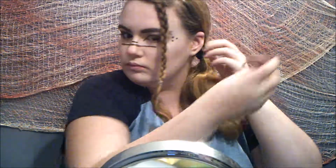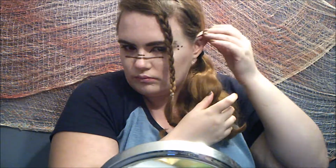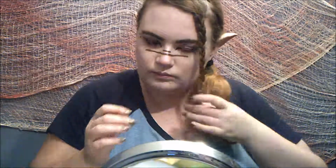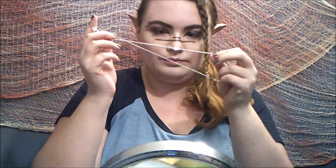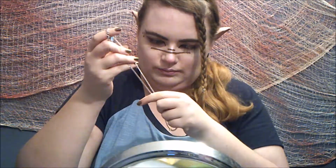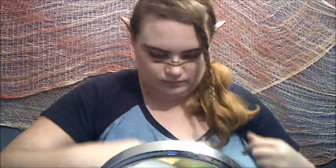Speaking of the ears, as you can see, I'm just sliding them over my own ears. You can adhere these to your ears for a sturdier, longer wear if you want, with spirit gum, Pros-Aide, or fashion tape, but I like just throwing them on when I feel like it. Then I took this choker that I have, which has a small crystal in the middle, and I turned it into a headpiece, because I thought it would look really cute and work well with my elf look.